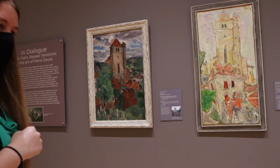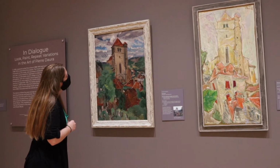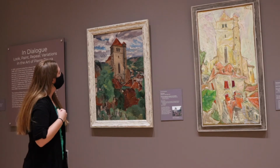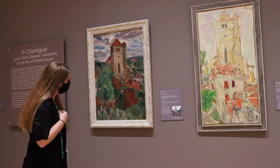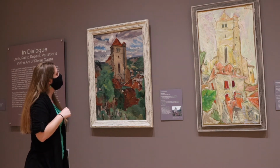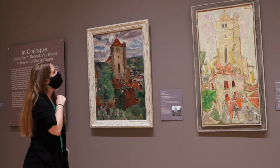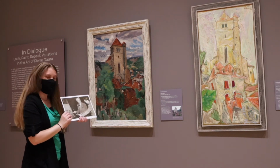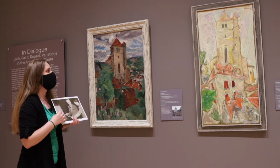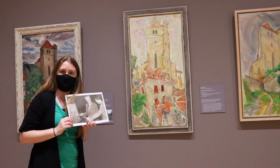Let's take a look. What do you see? Talk about what you see with someone that you're with. I see a really big building with some small houses. There's some trees and some clouds. You know, it does look a lot like this one in this painting here. Oh, look at that. It's that same building.